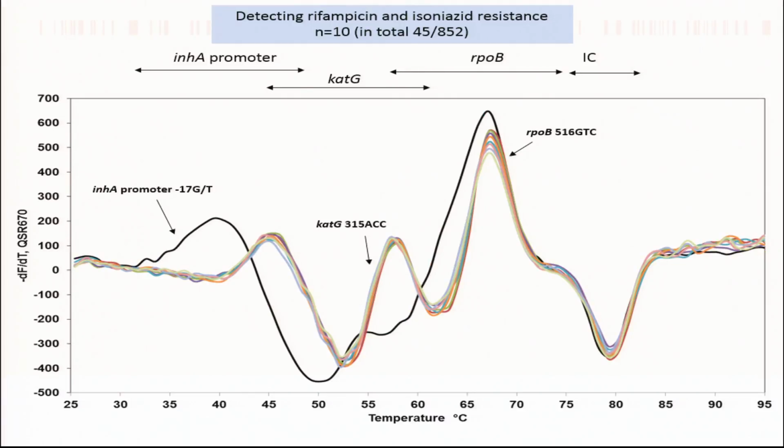Here's another example. This is a classic strain. It comes from the Eastern Cape. We described it as a TDR strain a few years back, has a 516 rpoB mutation, has a katG mutation, and a very unique inhA promoter mutation. And clearly, these strains, as we indicated in the group that we've been studying, out of 852, there are 45 examples of this particular strain circulating in the Western Cape.